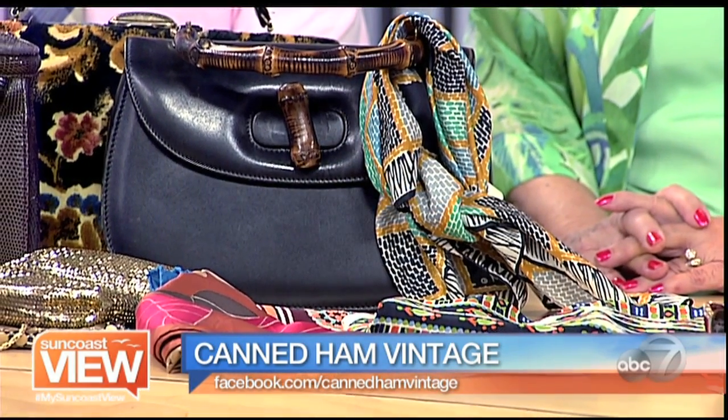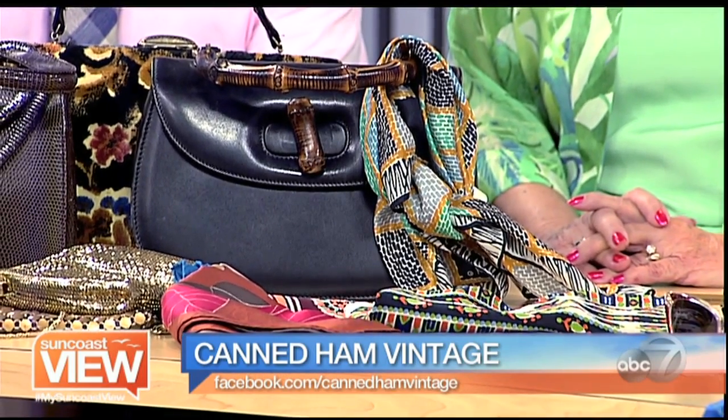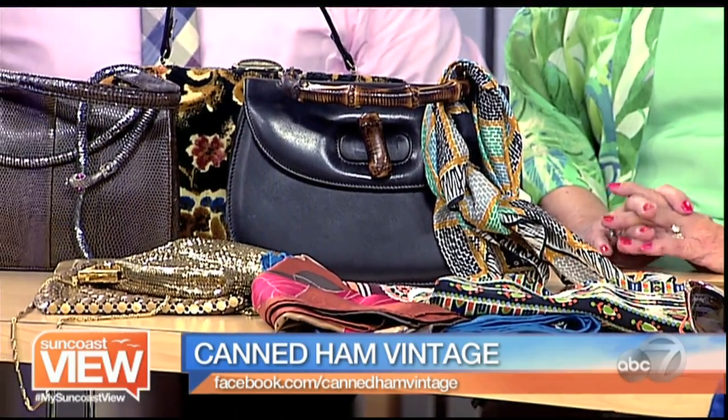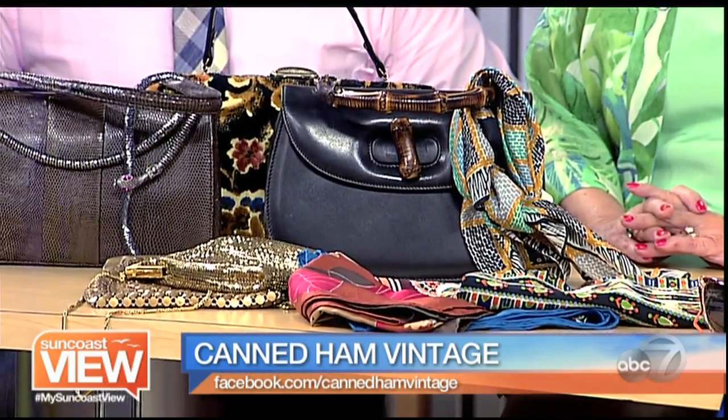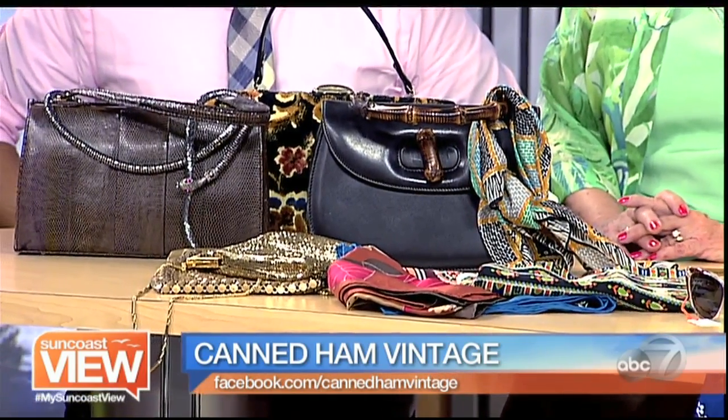And so these purses, same thing. You just find them at random stores. I buy a lot from collectors because that way I get more of the higher end pieces, things that haven't been out in the limelight yet. I try to find the hidden gems, if you will. Well, those are gorgeous. Those are really, really beautiful.